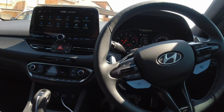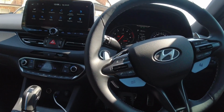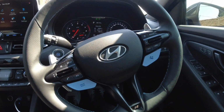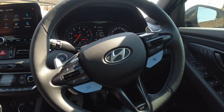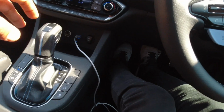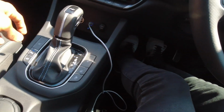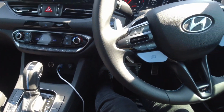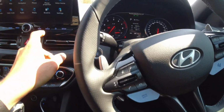The sound system is very nice. It's a 6-speaker sound system and it sounds absolutely cool. Of course this one is the DSG, so you can get it in a 6-speed manual or the automatic. This is the automatic, an 8-speed dual clutch. So this is your heated steering wheel, your heated and cooled seats, parking sensors, your cameras, because it has a surround camera kind of setting.